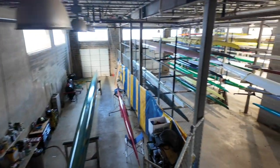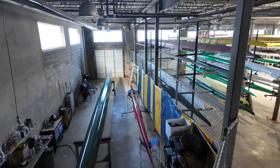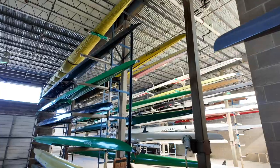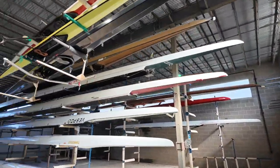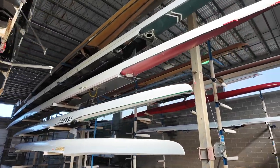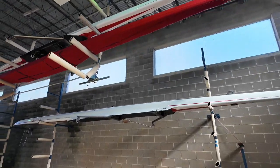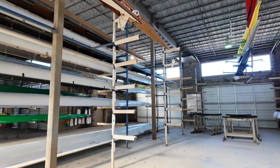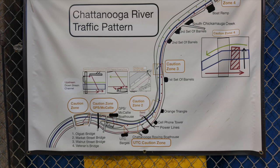This is where all the shells are stored. This is a place where they can be maintained and worked on. And then they've got ones that are owned by Lookout Rowing Club that you can row. It's fairly empty now because we're in the winter and water can come in here 3 and 4 feet high. So the facility is pretty empty at the present time. This is the pattern that we go by to row on the Tennessee River.